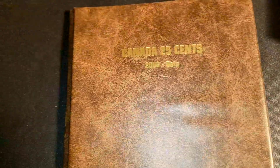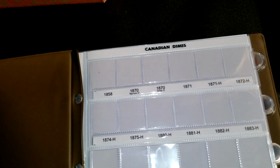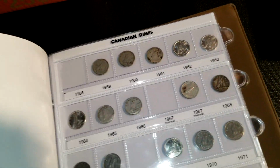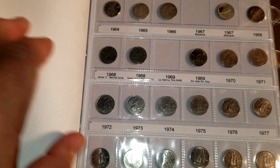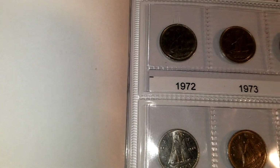And then the same thing for the dimes. The dimes are the same problem. So there's all sorts of them that are missing from the dime pages here. I'm trying to remember what exactly. Let me just take a quick look at my notes over here.